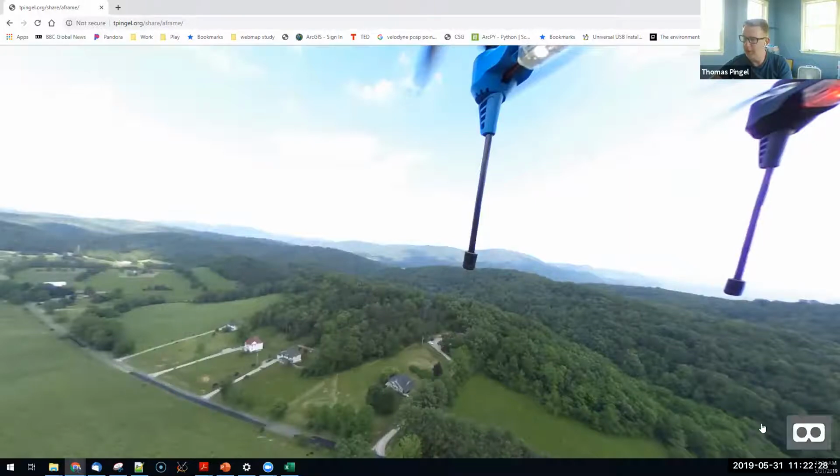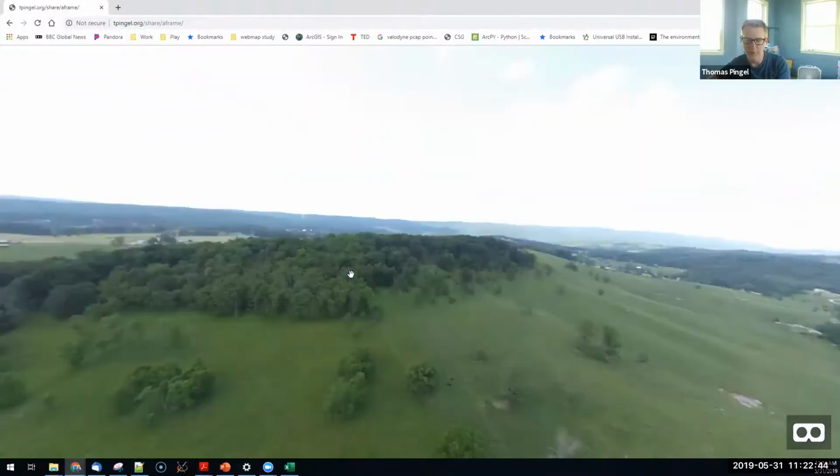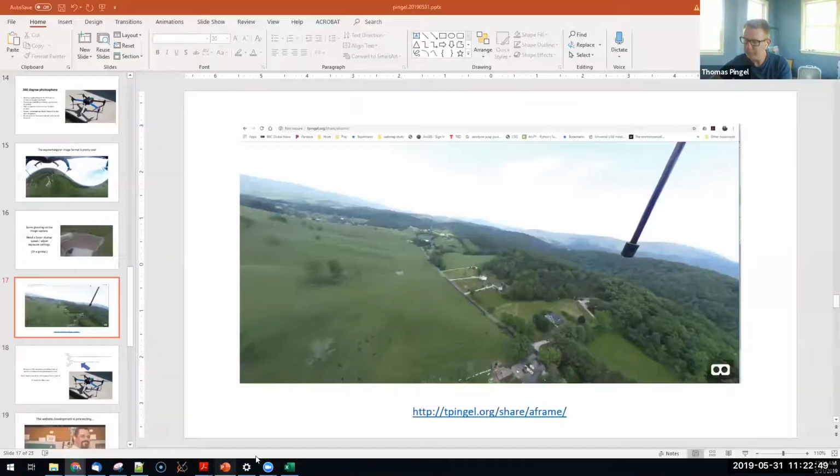So the neat thing about this that we care a lot about is what you should see on your lower right-hand side: the goggles. This allows you to enter it with virtual reality goggles, or Google Cardboard, or basically anything else that you want to use to look around. It's kind of fun to look around on a web page, but the really cool thing is to be able to enter this in VR.